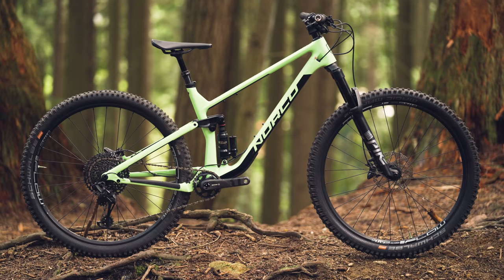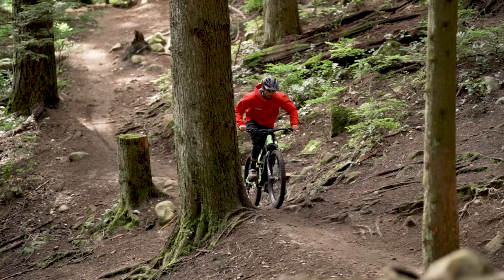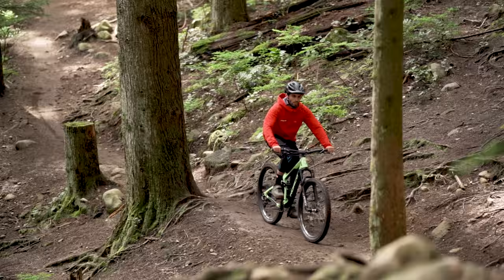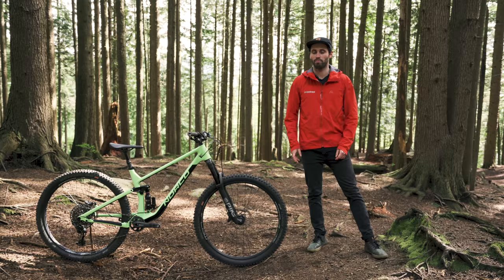The Optic was first released back in 2016 as an XC bike and remained largely unchanged for a number of years. But for 2020, the Optic only keeps its name as it's had a complete redesign. With geometry you would usually see on a bike with much longer travel and the spec to match, it's actually pretty difficult to work out what this bike even is. But luckily, Mike Levy isn't here, so we don't have to call it a downcountry bike.